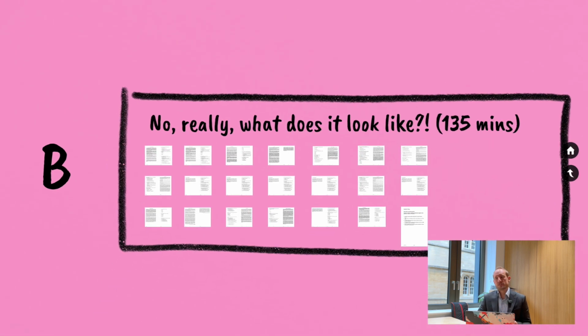Okay, but what does it really look like? Because how can you get a sense of how much work you have to do in 135 minutes? And this is a crucial thing to bear in mind. There is a lot to do, and you need to keep this in your head, because sometimes people freak out with the LNAT. They think, oh, I'm not very smart, I struggle with this because I'm not Oxbridge material and so on. No. It is just an absolute pig of a test.